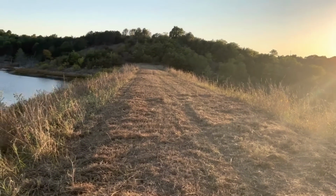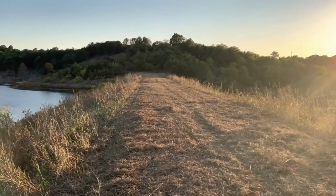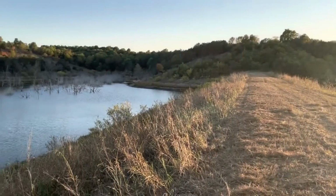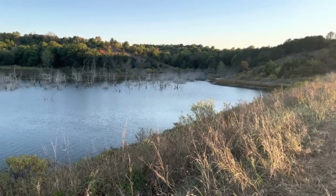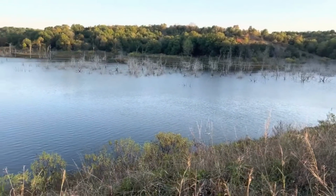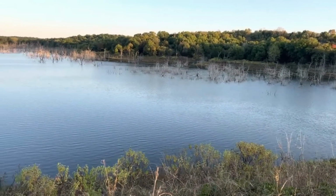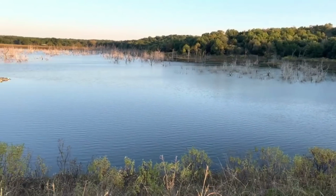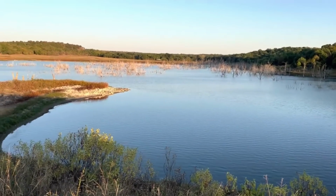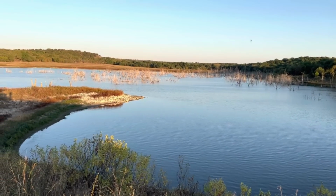Okay, Apache's got the dam mowed down, brush hogged down. I got to take a look from the dam because it's always beautiful to look at these lakes, whether you look at Twin Eagle or Big Canyon from off of the dam. It's just like a priceless moment when you can stand up here and look at that. And you see that's where we were a while ago.